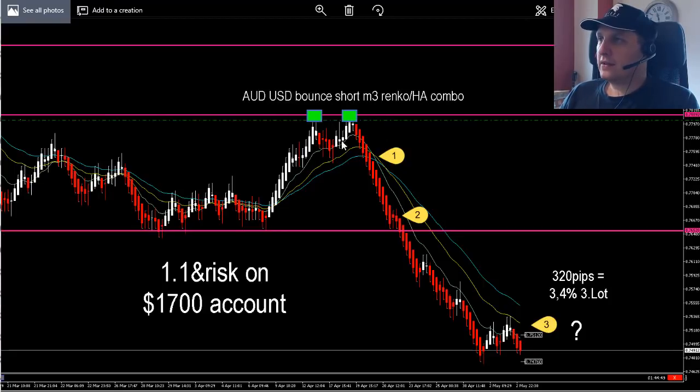So we have a double top, and then I don't know exactly what she did here because that's the only chart I got. So it was a short, a bounce short on the Renkos, and Sandra took the first lot out in this area. The second part very close to major support, and she has still a third lot running.